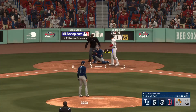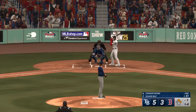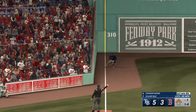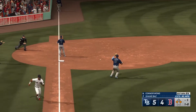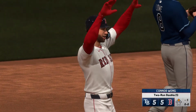First pitch just misses. When you've got a catcher with a big arm like that behind the plate, it really shuts down the running game. Swing and a ball popped in the air. And it stays fair. One runs in. There comes the throw. It's off the mark and he scores. It's 5-5.